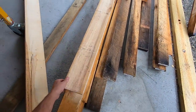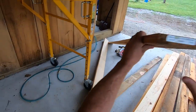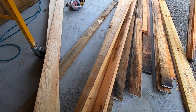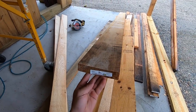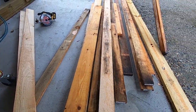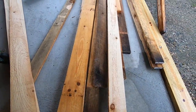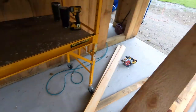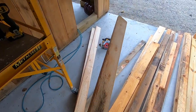It's gonna be some trim work. My guess is this is another one. 105, 96. So now we gotta find the longer one, which should be this one. No, maybe this one. 106. Okay. How long is this one? This one's 106. 104. This might be it right here, I bet you. We want 105, 105, 110. So these are the three pieces we need next.